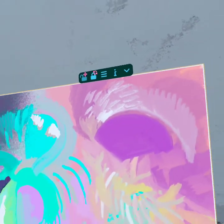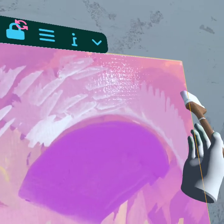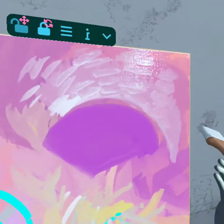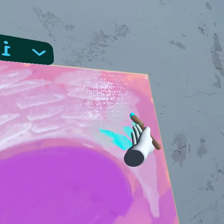Yacht rules. See, I have no idea what I'm doing. I just know I wanted to work in this area. And I'm working it. I'm bringing in some colors. Let's get some of the greens in here.